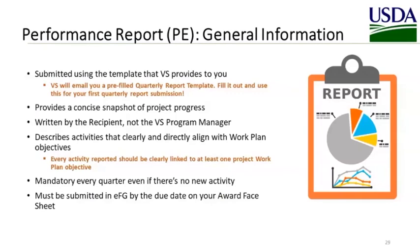You'll receive the template prior to the end of the first quarter in 2021. That would be before the end of March. If you haven't received the template by then, contact your program manager and ask them for a copy. The first round of reports are due April 30th. That is for quarter one, which is January 1st through March 31st.